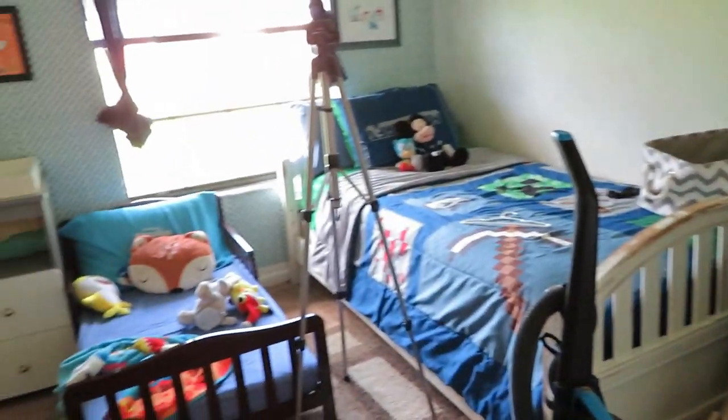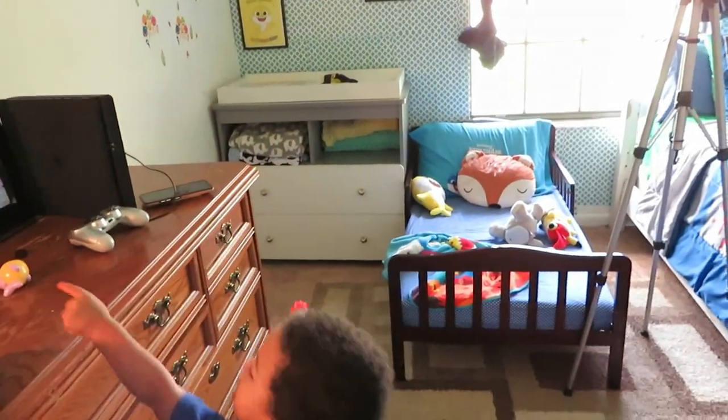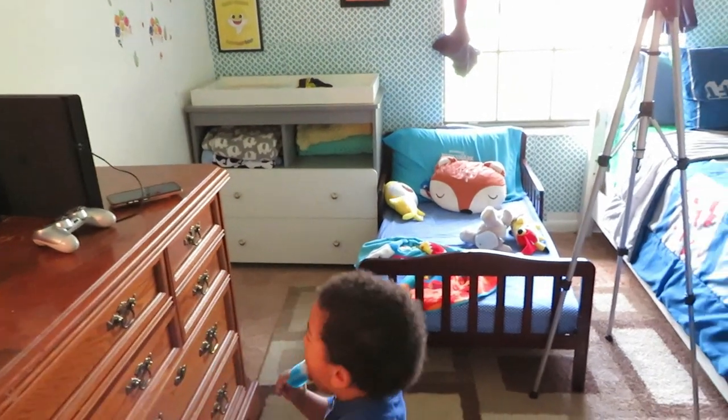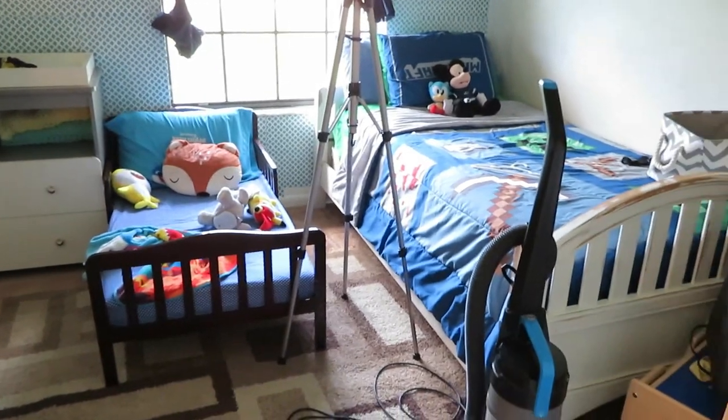If you like the setup or don't, or give me an idea where to put the bed, because I wanted the dresser originally to sit out there so they can have more room in there. Just let me know what you guys think of the setup, because I'm not feeling it.